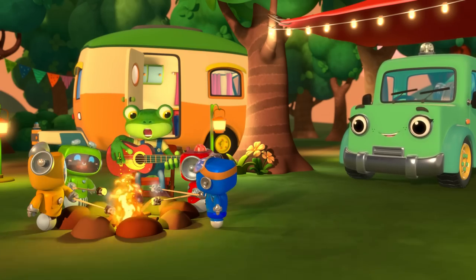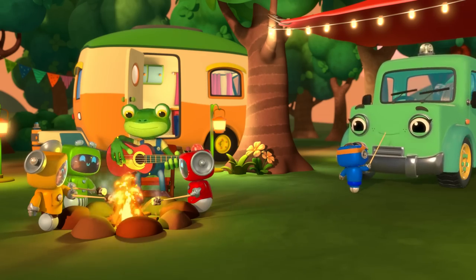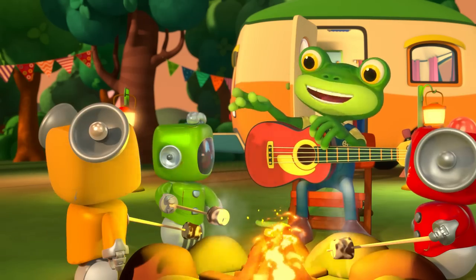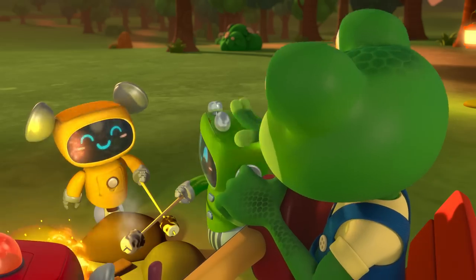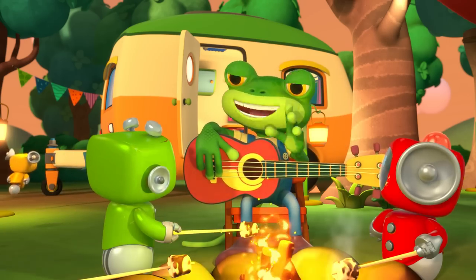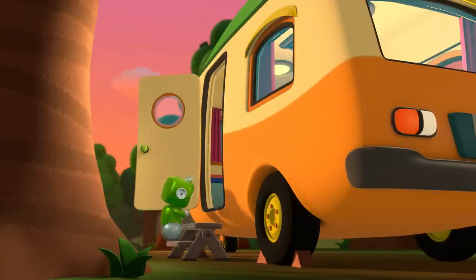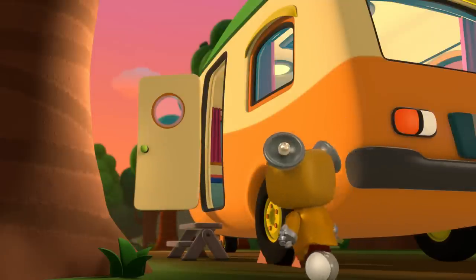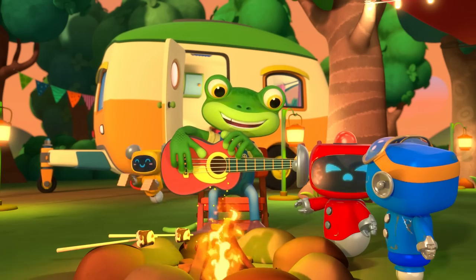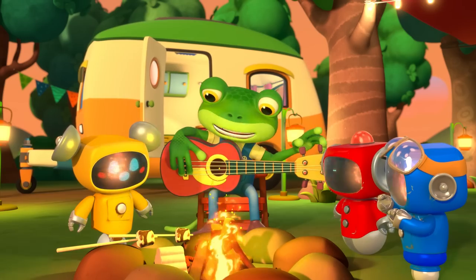Ah, it's so nice to have a holiday. I love camping. The fire's getting low. Yellow, could you grab some more firewood, please? Then it's time for a story. I think the storybook is in the caravan, Green. Thank you. Wait a moment.